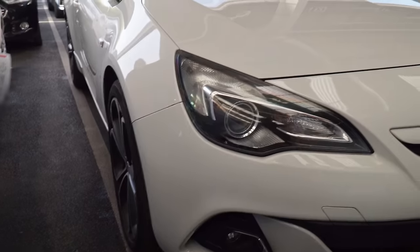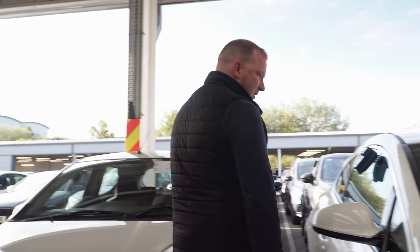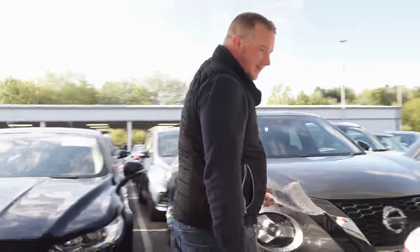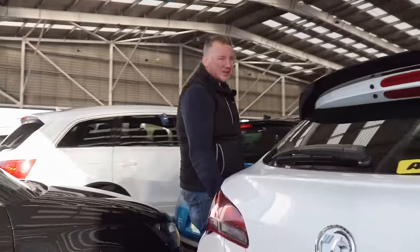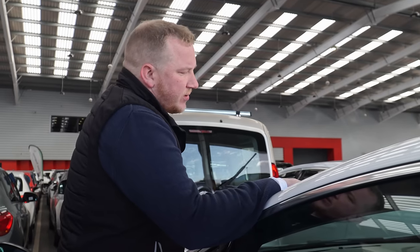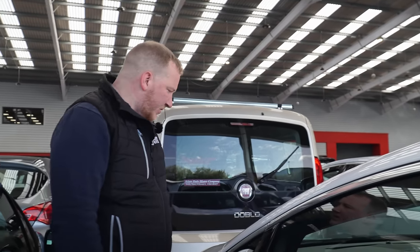Astra GTC, 1.4 petrol, I believe. I still think these look quite modern and they're quite cheap, but I think they look good value as long as the gearbox is all right. What did they say? It was a 1.4, wasn't it? Don't know of any real horror stories with those. I know they're really gutless, unless it's the turbo version. Nearly 99,000 miles, but it's got a clear report. It's got MOT until November, so about a month's MOT on it.